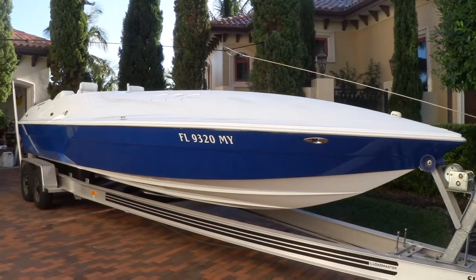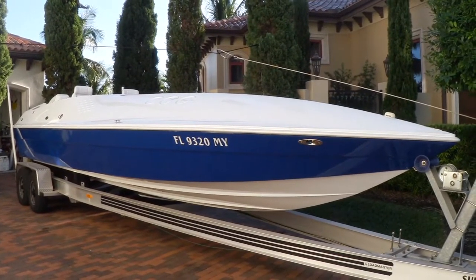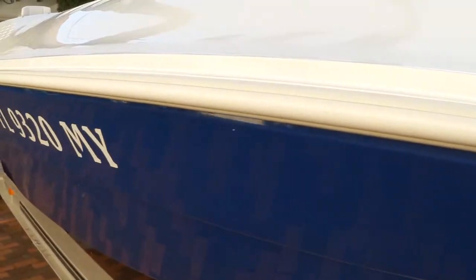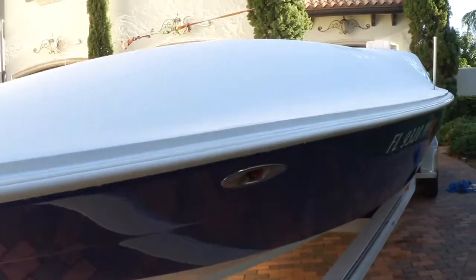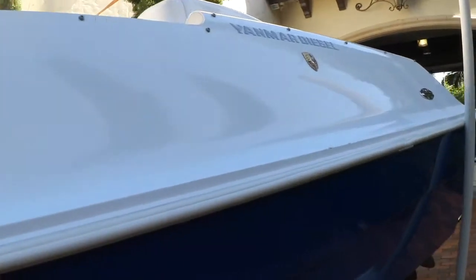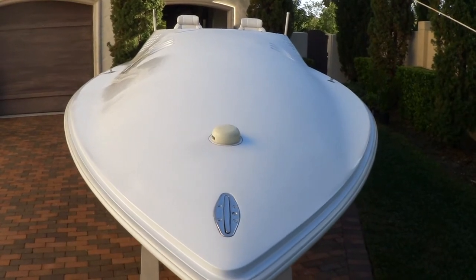And I wanted to give you a shot of this boat on its trailer. Trailer is included in the sale. And a close-up look of starboard. And walk you down port side. And here's a shot from the bow, looking straight back.